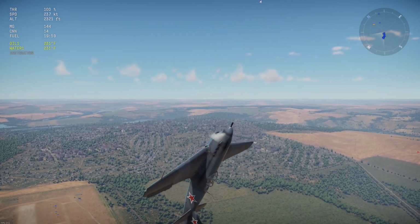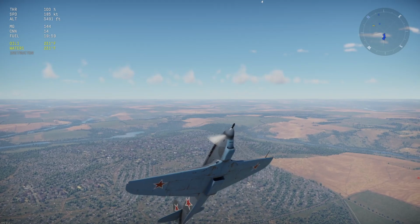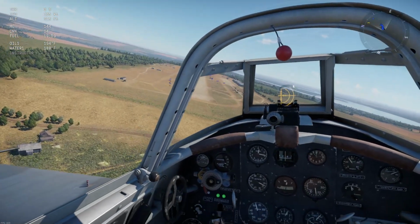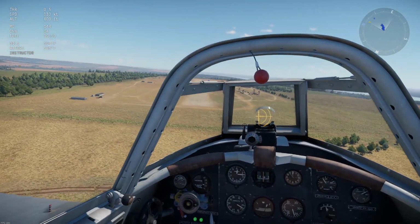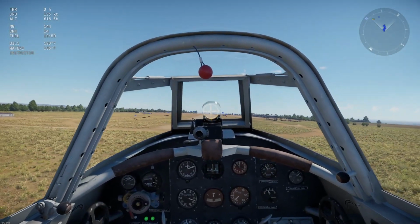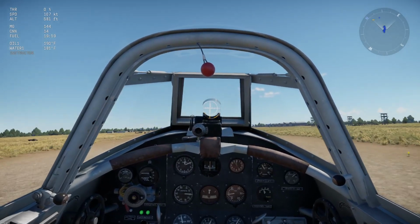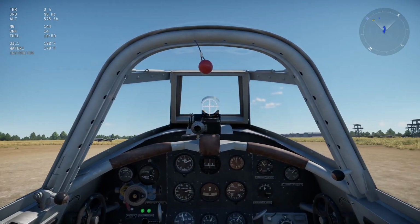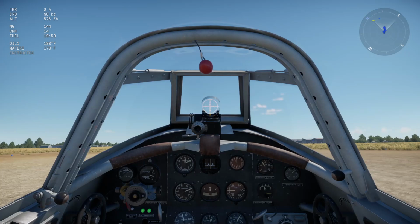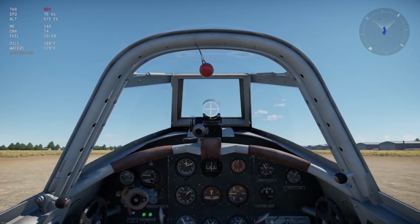The Yak-9K remains a symbol of Soviet aviation prowess during World War II and is often commemorated in films, literature, and aviation museums. The Yak-9K stands out as an important fighter in the Soviet arsenal during World War II, known for its firepower, agility, and effectiveness in combat. Its legacy continues to be remembered in aviation history as a key player in the air battles that shaped the outcome of the war in Europe. That's all for the history lesson. I hope you enjoy the combat.